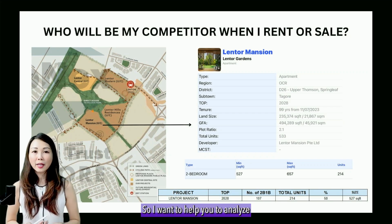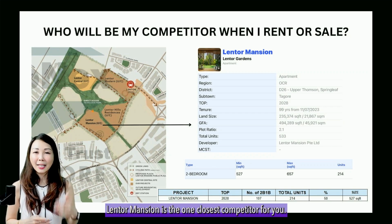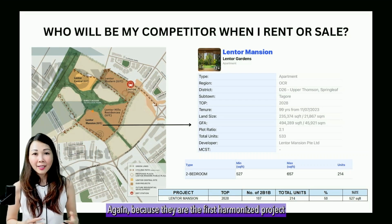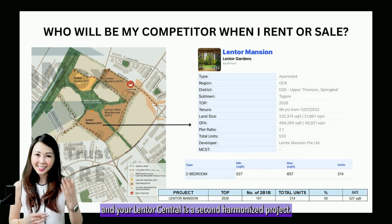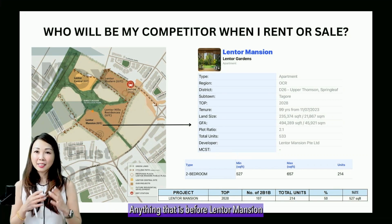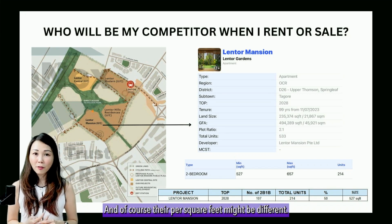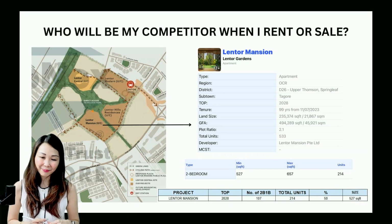So I want to help you to analyze who will actually be your competitor, and at this moment as I'm sharing with you, Lentor Mansion is the one closest competitor for you. Why? Again, because they are the first harmonized project and your Lentor Central is the second harmonized project. Anything that is before Lentor Mansion are all pre-harmonized, and of course, their per square feet might be different. Therefore, a close match will be Lentor Mansion.